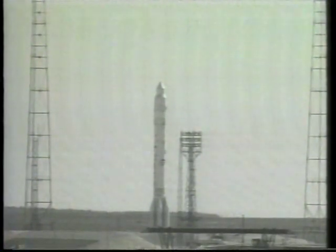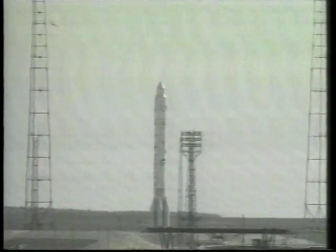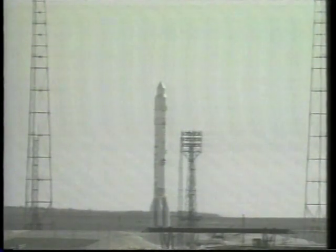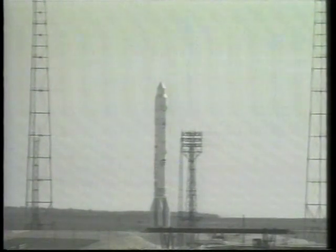The Proton rocket, with Zvezda cocooned inside a protective shroud at the top, stands about 180 feet tall. That's about 55 meters. This type of launch vehicle has been used for heavy lift launches of Russian satellites since 1965. Today, the rocket, built by the Khrunichev State Research and Production Space Center, continues the complex task of putting the International Space Station together. On the scene at Baikonur awaiting Zvezda's launch is NASA's Rob Navius, who filed this report earlier.